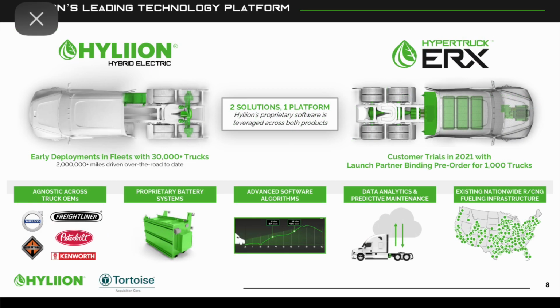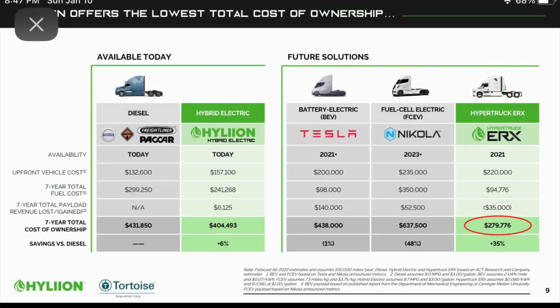Hyliion currently has 2 different trucks, their hybrid electric and their Hypertruck ERX. They have 30,000 plus trucks of the hybrid electric already, with 2 million miles driven on the road to date. Their ERX should be coming out this year, and they are hoping for a pre-order of 1,000 trucks. Comparing their hybrid electric to a regular diesel, it will save the company about 6%, from $431,850 to $404,493 over a 7-year total cost. So it will save the companies a little bit of money.